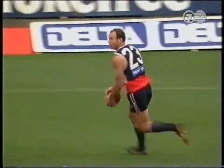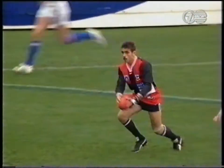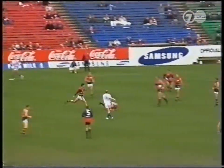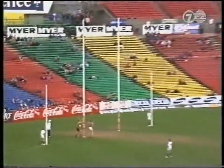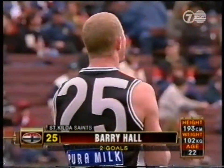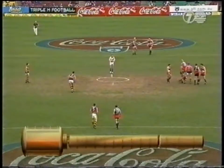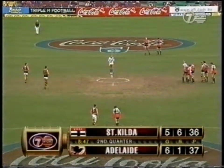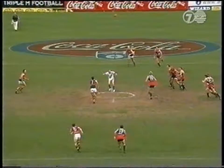Yeah, terrific work here by the St Kilda team. Good short ball usage by their feet, first of all by Stuart Lowe. Could have easily blazed away, but saw Gavin Mitchell free across the forward pocket area of the ground, who in turn gave the ball to Barry Hall, who kicked his second for the day. So the Saints are back to within a point midway through the second quarter.